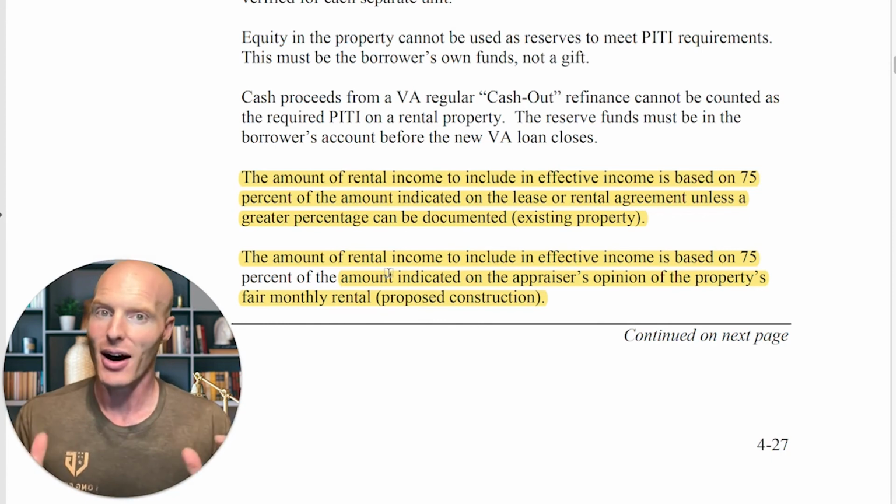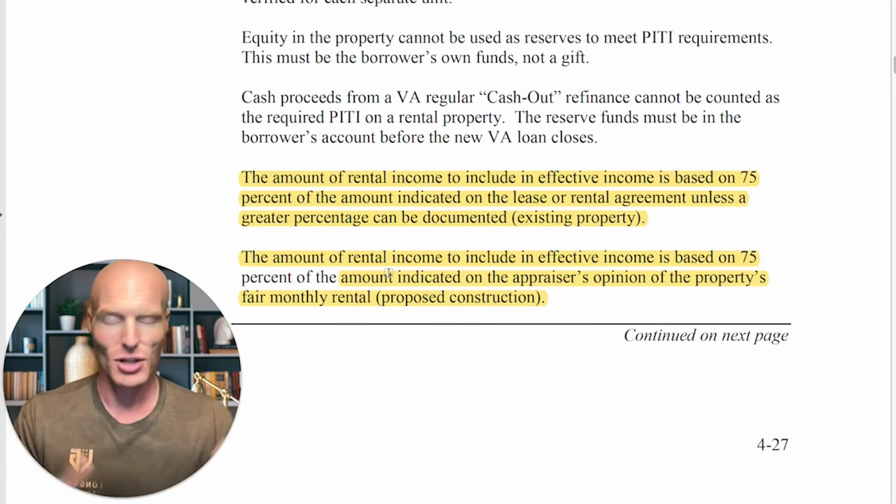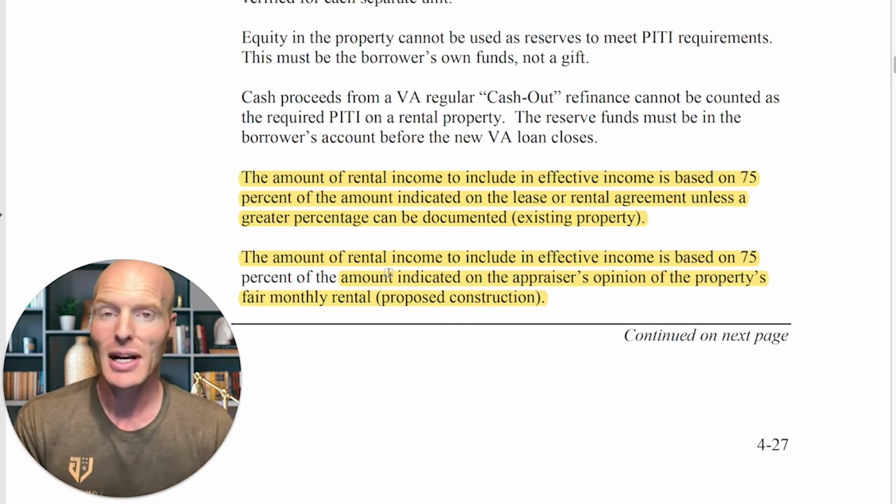Okay? Awesome use of the VA loan. It is the most powerful mortgage product there is, in my opinion. So reach out if you have any questions. Thanks.